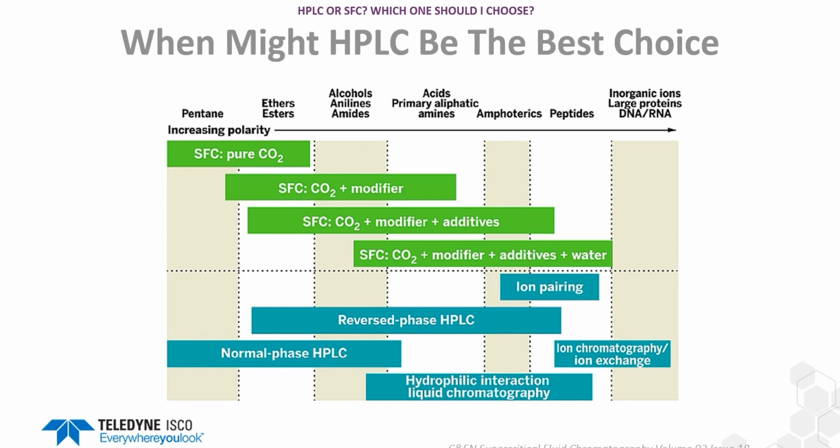So if you're looking at separating pentane, well, if you look at that green bar there, you could just use pure CO2 to separate that. And if we look at the lower half of this chart, that's our HPLC. So if we want to look at separating some alcohols, well, we could either use normal phase HPLC or reverse phase HPLC. And if we wanted to use SFC, we'd have to use our supercritical CO2 and a modifier, and that's our addition of our co-solvent. And you can see that eventually, the farther we go in polarity with those compounds that we want to separate, those green bars stop at inorganic ions, large proteins, DNA, RNA, where if we look at HPLC, they continue with ion chromatography, that ion exchange.